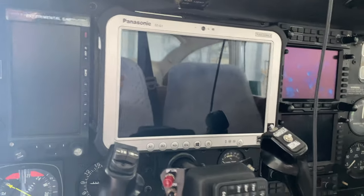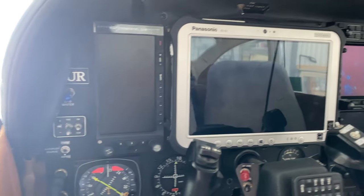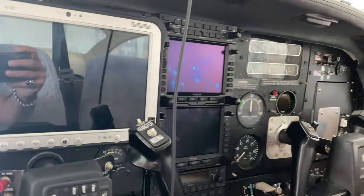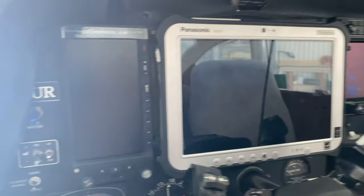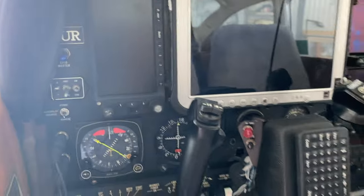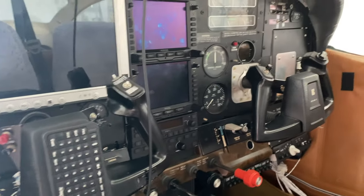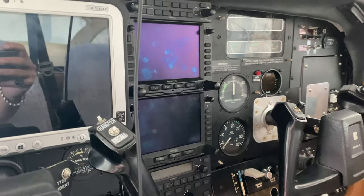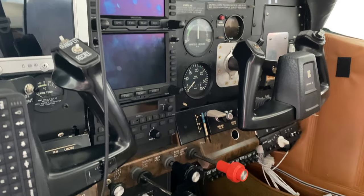Interesting. Panasonic touchpad, look at that. That's kind of interesting. I wonder if they're doing some stuff with Aspen, because I noticed there's an Aspen here. And again, there's the Avdyne stack.